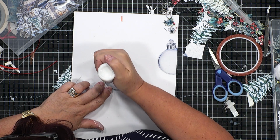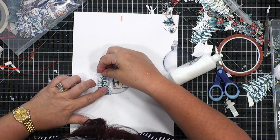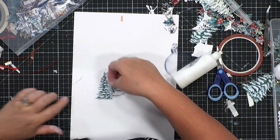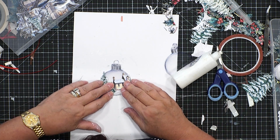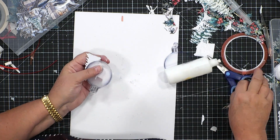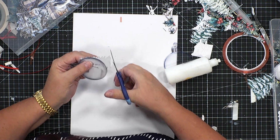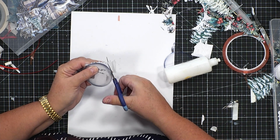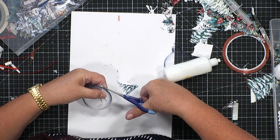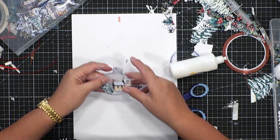Right, so I'm just going to get a little bit of glue there and a little bit of glue there, and I need that one there, this little one just there. So there's my little house and the bauble. I'm just going to turn this over here, snip those pieces and snip this. So I've got to take that round to there. So that's what it looks like now, which looks super cute.